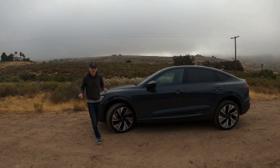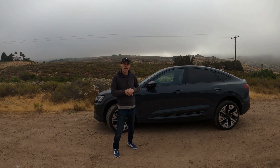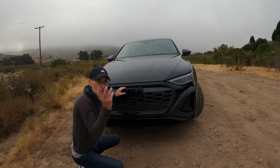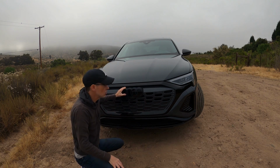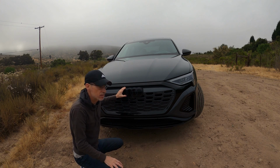So just like the gas-powered Audi Q8, this Audi Q8 E-Tron sits at the top of Audi's SUV range, so luxury is to be expected. Now, there have been some design changes to the overall look. So you get this new dark chrome S-line trim and a slightly wider grille to enhance the slightly wider body. LED headlights on either side.